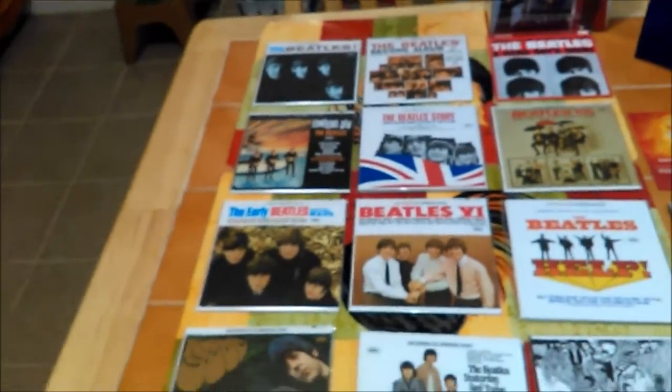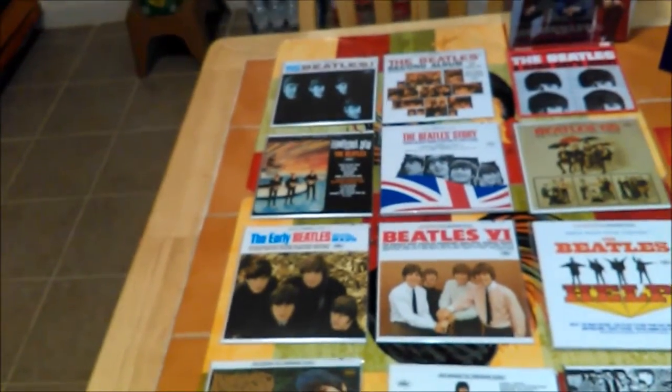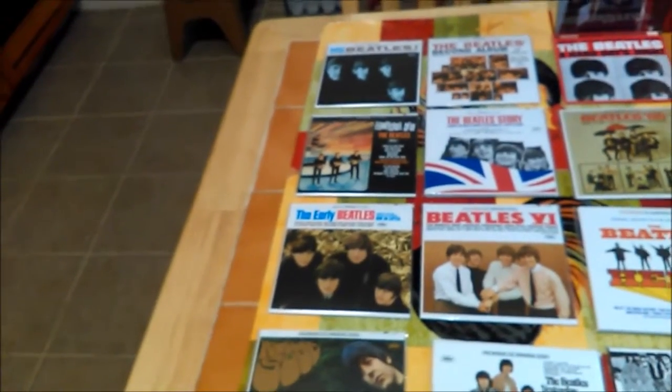This was brand spanking new, in the plastic. Everything's sealed. None of this stuff's been played yet. Just going to give you an example here. We'll take Rubber Soul.